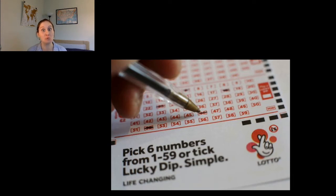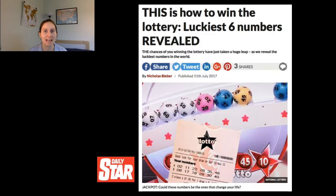So lots of people want to win the lottery. I would like to win the lottery, which is why I got very excited when I read this article telling me how to do this. Right? So this is how to win the lottery. And so we're going to use some maths to evaluate this.